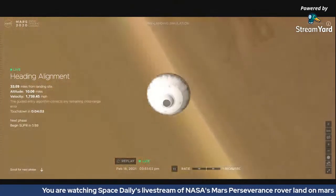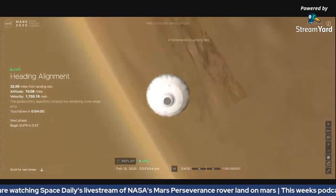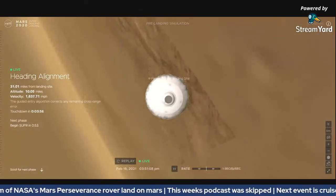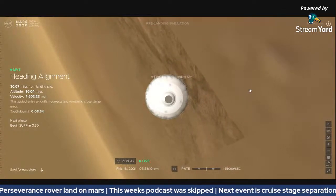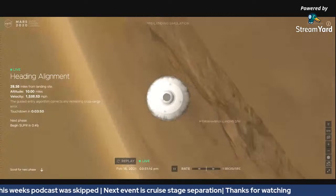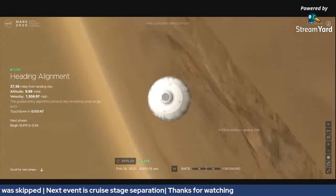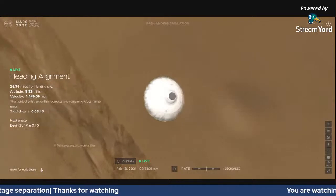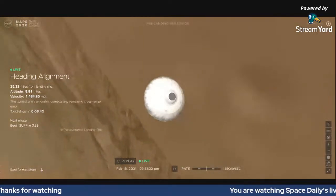1 minute till we begin scanning the surface. An altitude of about 16 kilometers from the surface of Mars. We have entered heading alignment, which means Perseverance is no longer trying to control the distance to the target on Mars, but instead is going straight to the target.